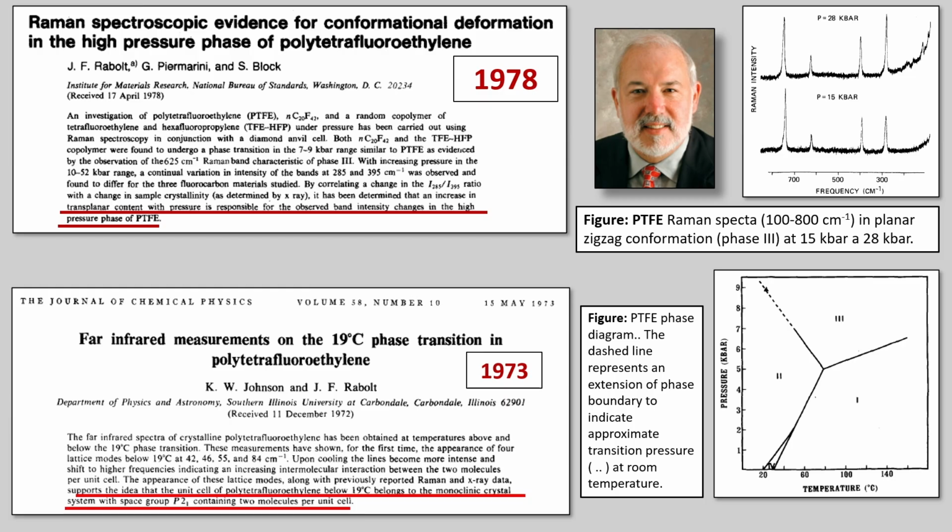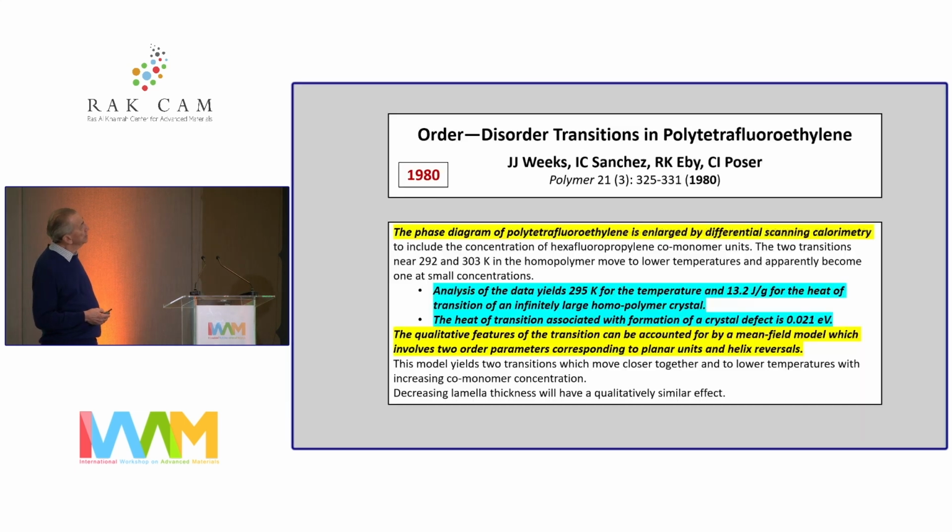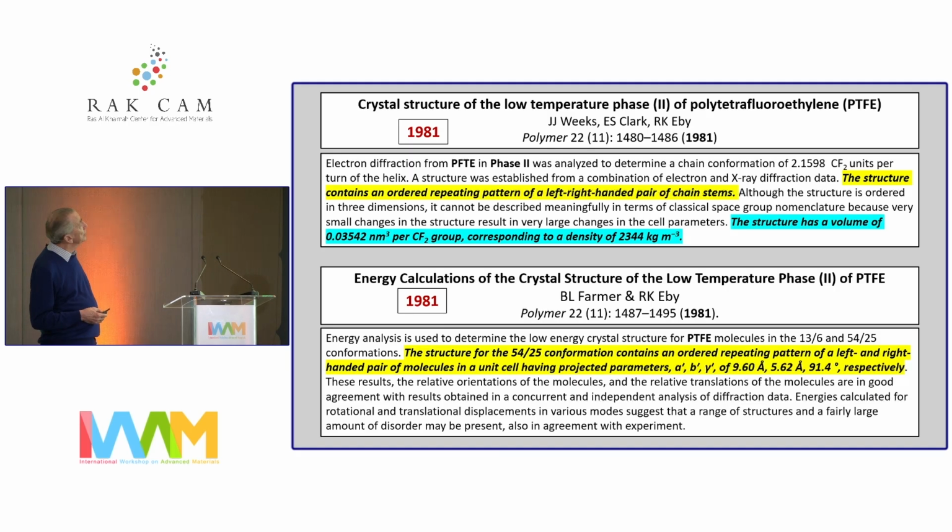This prompted people to not only do the measurements under normal conditions as a function of temperature, but to start to study these under pressure. And it was discovered that putting pressure on the Teflon stopped the helical twist and the chains became all trans. So that was a neat discovery. And if we go forward, this has been the focus continually of more and more studies as you go through the years.